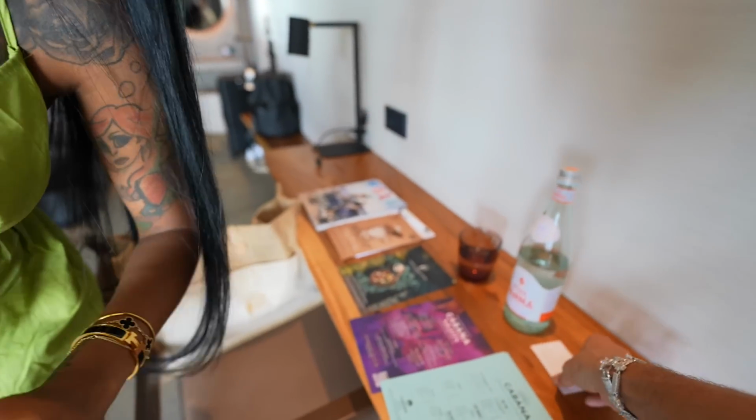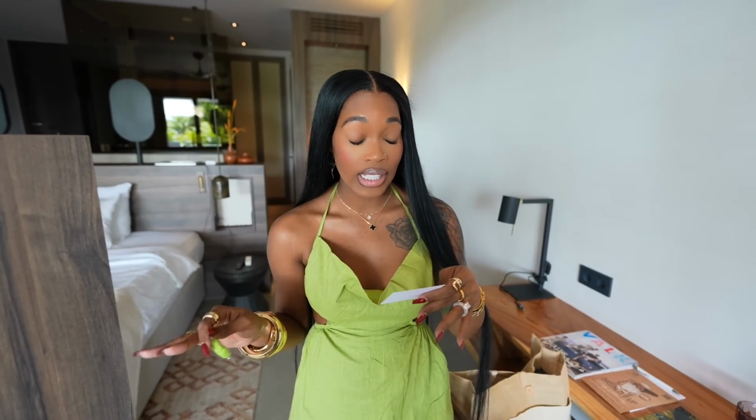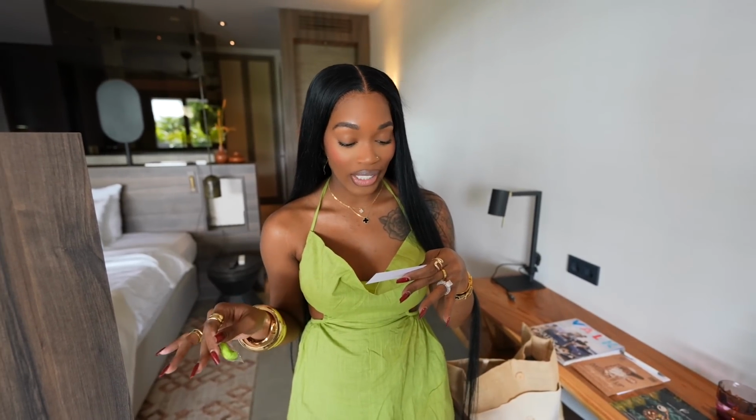You gotta read this. This is what I read last night. All right, so Kenny wants me to read this card. It says Kontiki Luxury Suites. We recognize that we may be located in a lively area and it can be noisy at times. We realize how important it is at night.